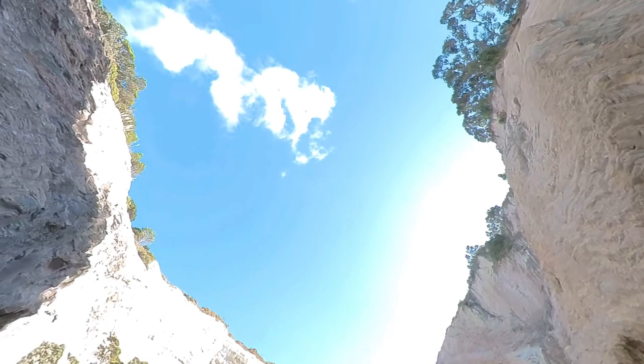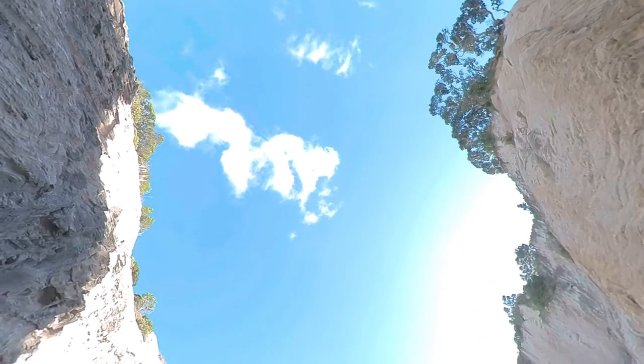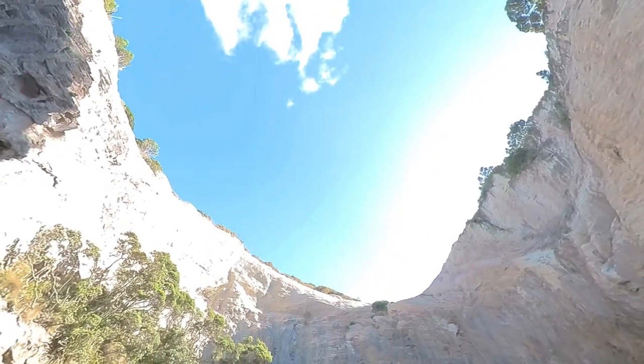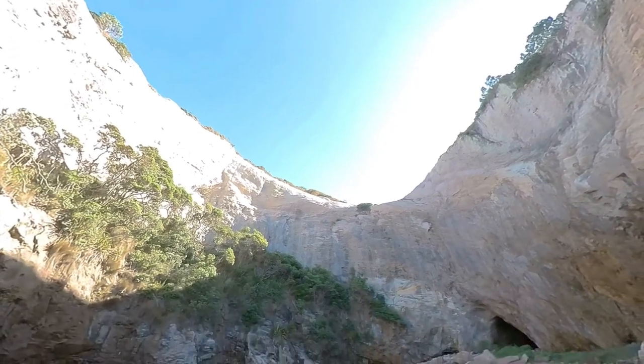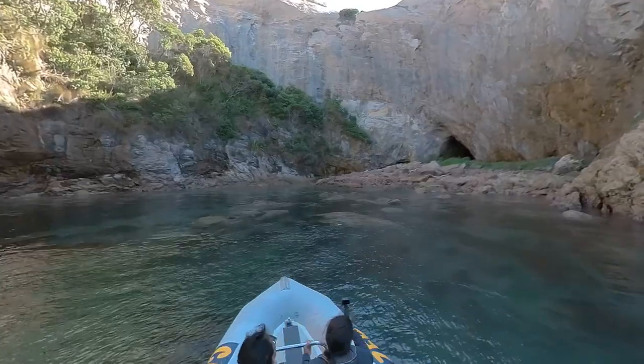This used to be an old blowhole. It was probably created originally by a sinkhole from the underground springs. If you look at the rocks ahead of us, there is actually water running down those rocks.